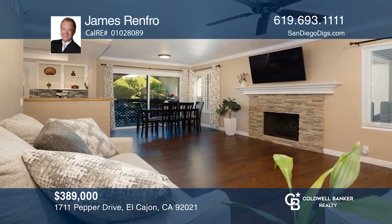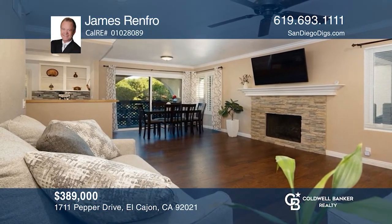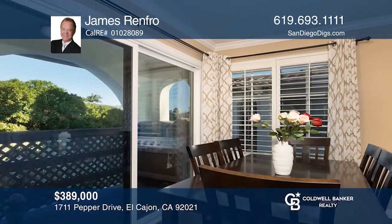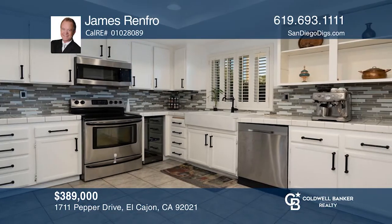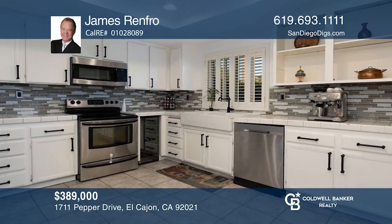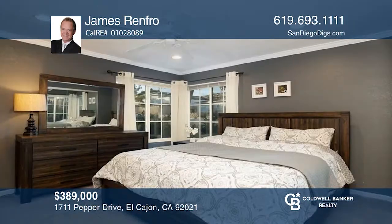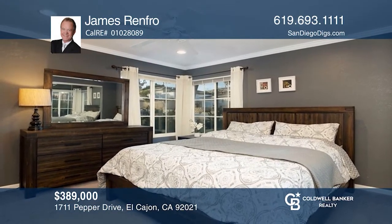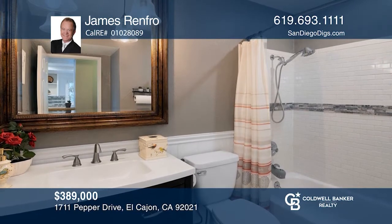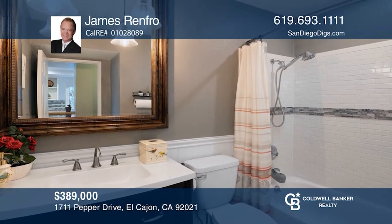Turn the key and enter your gorgeous new home. This peaceful second-floor end unit looks out to the garden-like complex. Enjoy a spacious upgraded kitchen with a farmhouse sink and stainless appliances with a wine refrigerator. The large master bedroom has mirrored closet doors and an ensuite remodeled bathroom. Hear all the details when you tour with James Renfro.